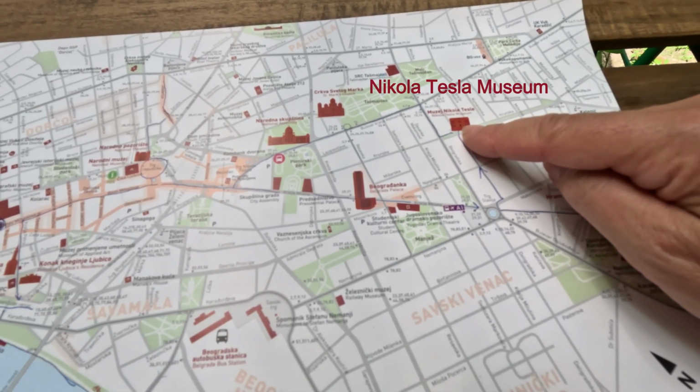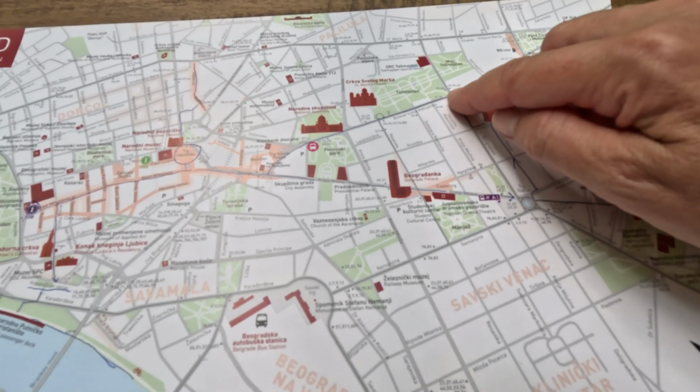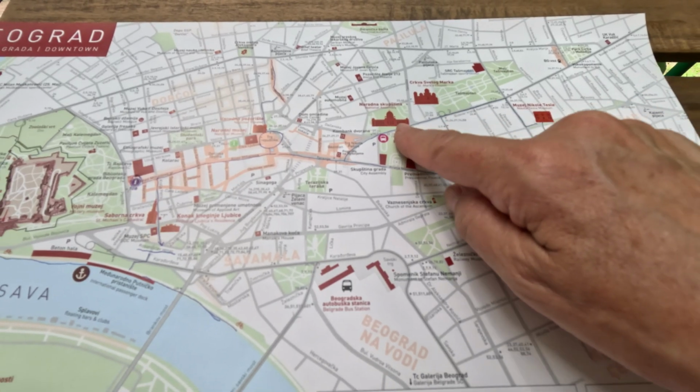Now I just backtracked, but if you had more time you could come up here and go by St. Mark's Church and the National Assembly. Okay?